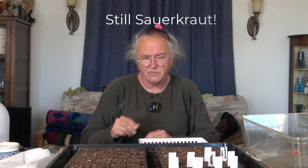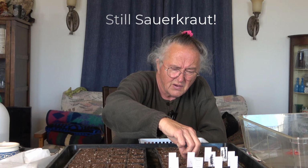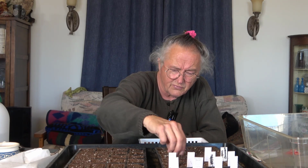We've had batches of coleslaw that just didn't seem to ferment fast enough to combat the mold that apparently was on them. It's just one of those things. It didn't work out. Okay, I am just going to continue this process. I need to get my pak choi seeds, my lettuce seeds, and I need to finish this out.